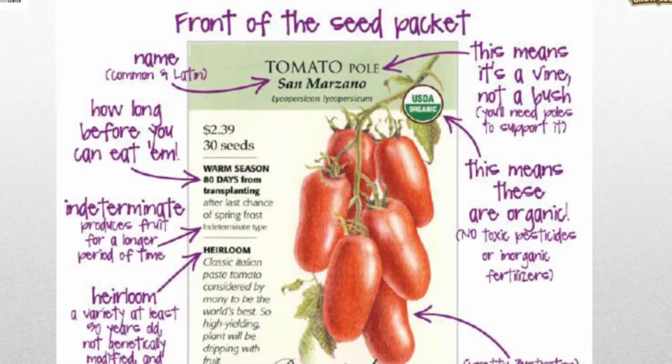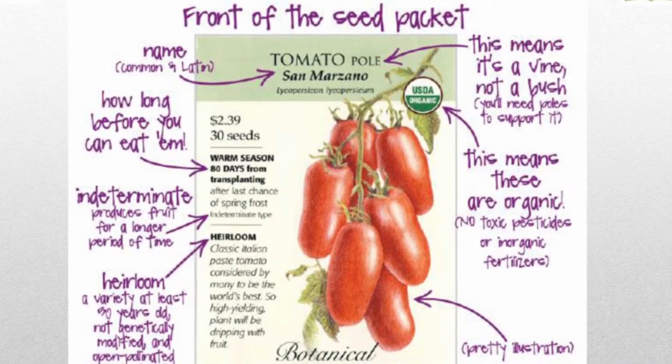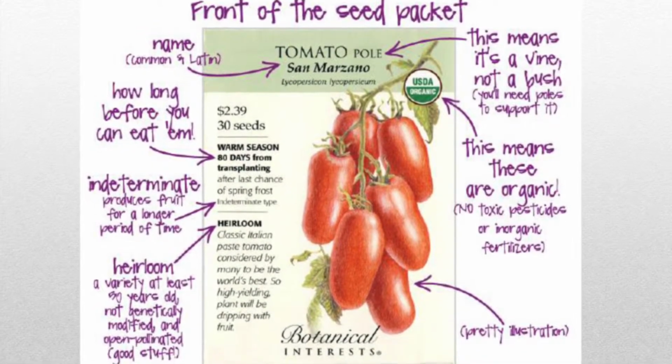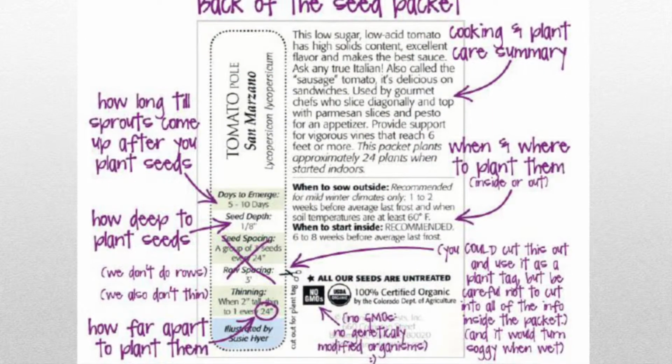The next two slides I'm not going to go over too much in depth, but they're basically just a front of a seed packet and the back of the seed packet and translating what a lot of stuff means and looking at seed spacing and all kinds of stuff like that. I think this one does cross out like this.